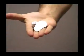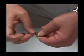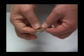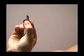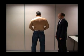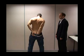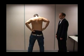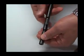Item number 4 is a pound coin, but could in fact be any coin. This has been adapted into a defense weapon and contains a sharp blade. Item number 5 is a homemade zip gun, capable of discharging a .22 round with a simple spring mechanism.